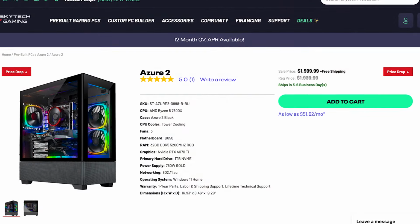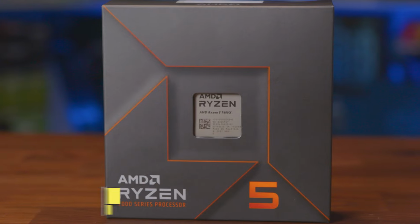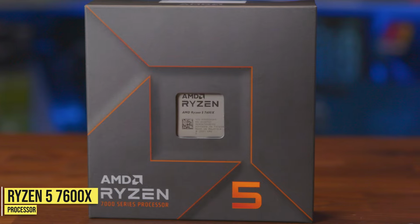Now moving up in price, you have the upper mid-range 1440p gaming PC slash 4K system. This one is in the middle because you can use it for both 1440p very high FPS, but you can also use it for 4K resolution depending on the game that you want to play. And the reason why this one is so good for both resolutions is because you get the RTX 4070 Ti graphics card combined with the Ryzen 5 7600X CPU.